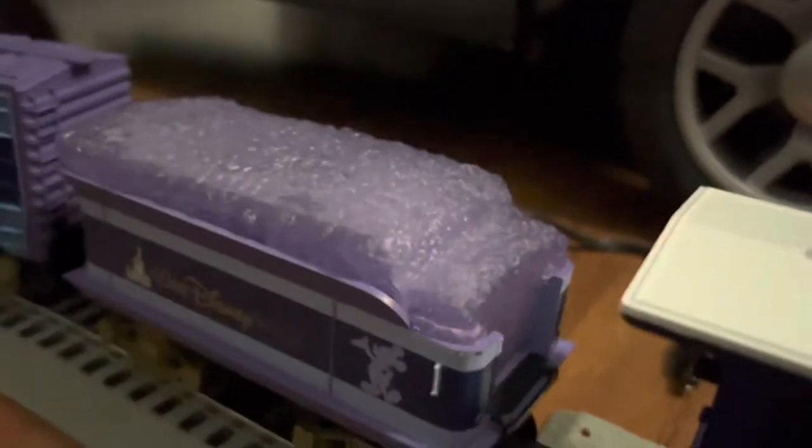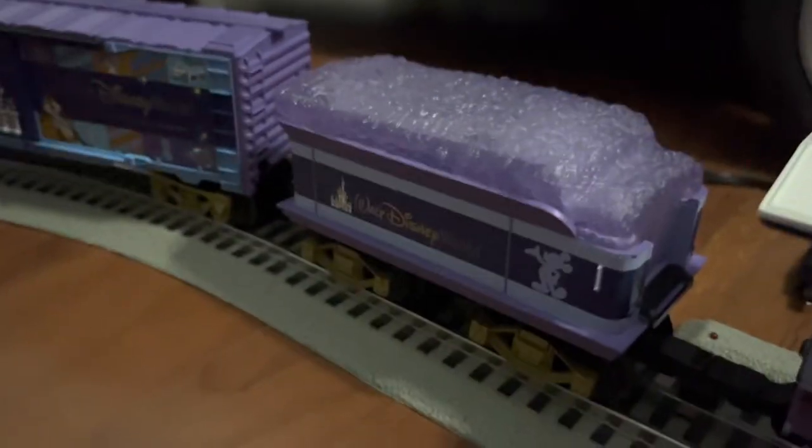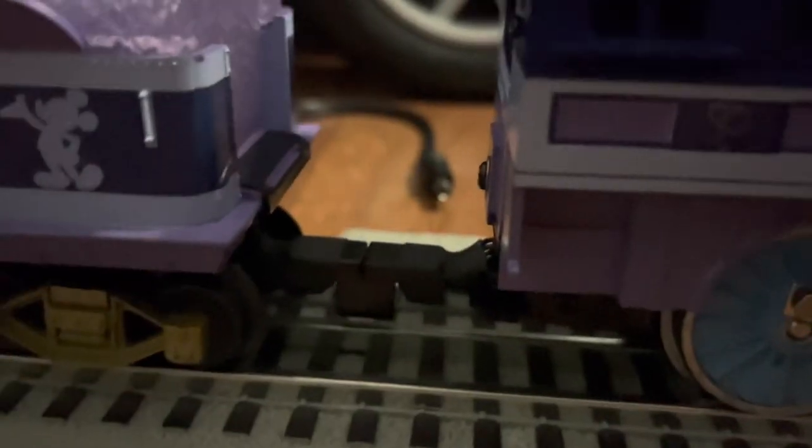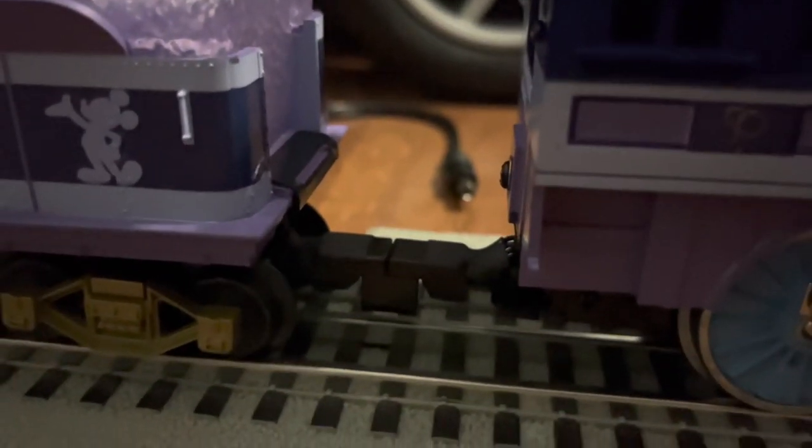The tender has LED illumination in the log load. And right here is the drawbar, which connects the engine and the tender together.